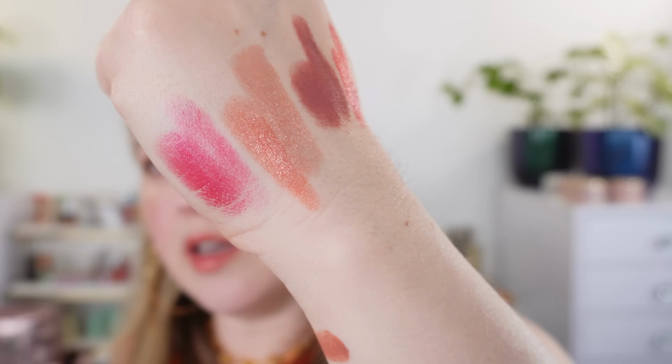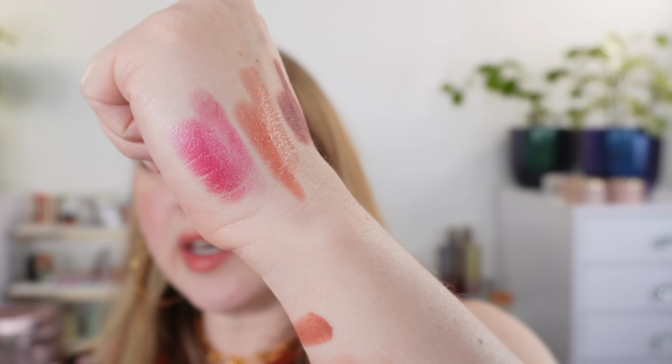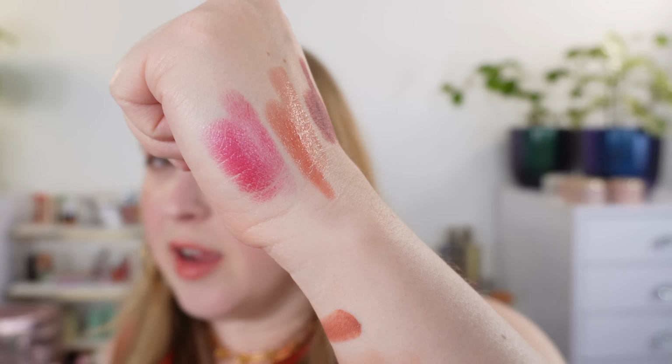So this is number 678 Cult. This is a satin. Their mattes are also great. And I think this is another great lip product that has come out this year. And yeah, I think they're definitely worth it for me. So I think these are a great lipstick formula.